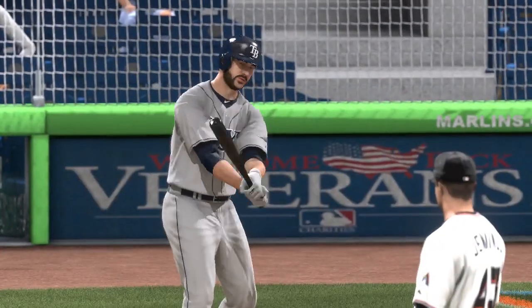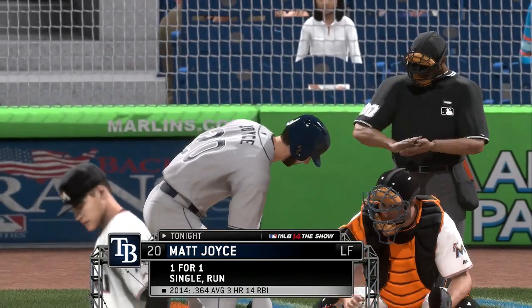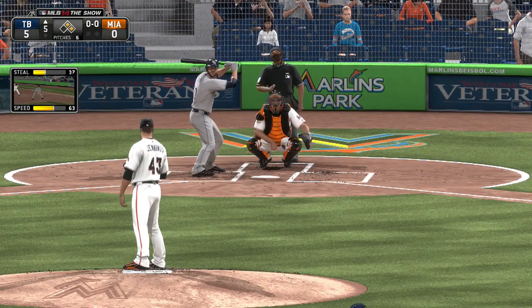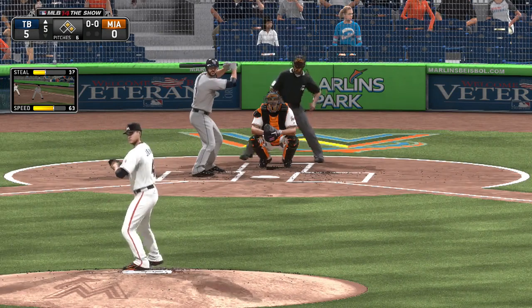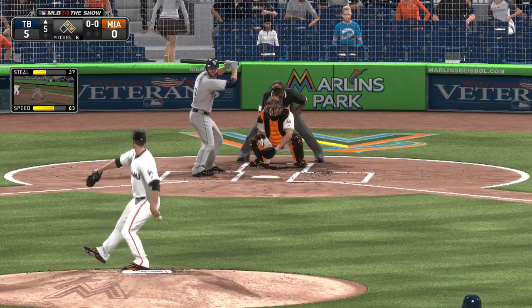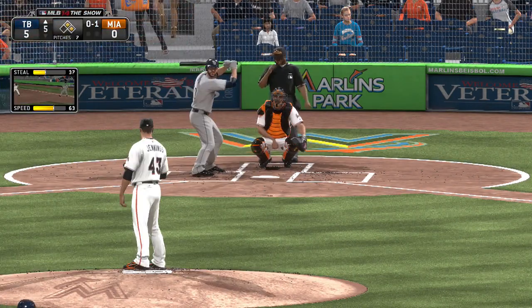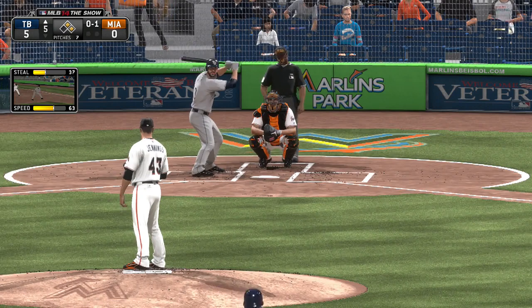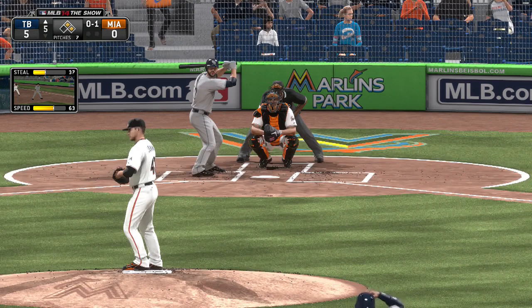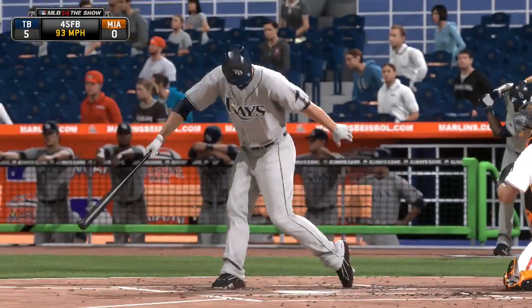Joyce. Matt Joyce will step in, a base hit in his last time. Runner holding tight at second, now the pitch. Just got a piece of it as it's fouled back. First and second here with nobody out. Here's a late swing and a miss, strike 2.